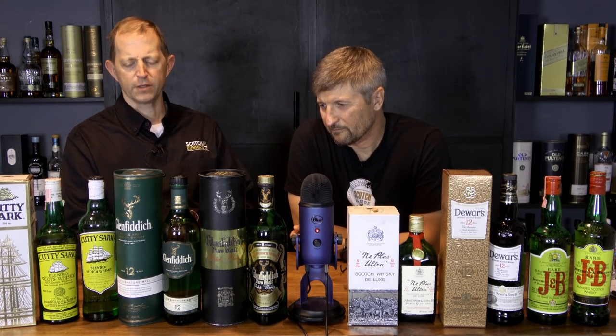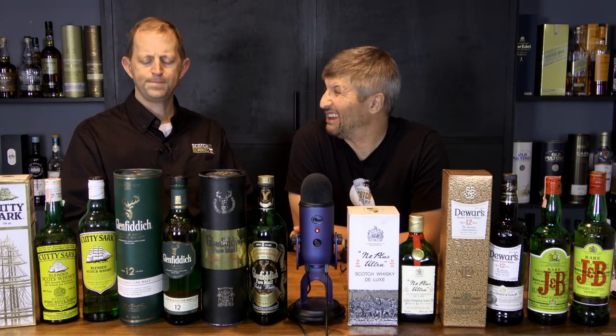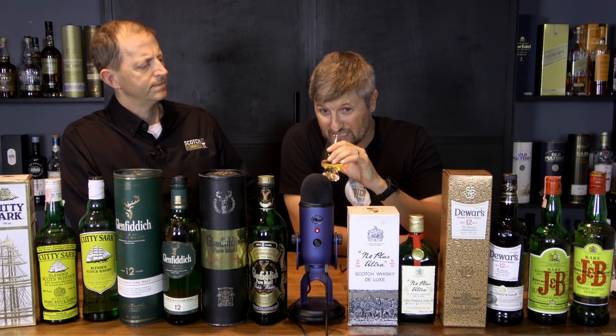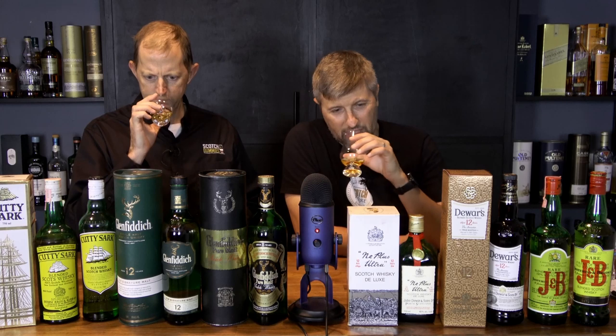Got a much better mouthfeel, too. Yeah, the new Cuddy, there's just nothing to it. I mean, the old Cuddy kind of coats your palate, and it just rolls over. It's really nice. I'm not fond of the nose. It's not as bad as the nose on that J&B, but the nose on the old one.